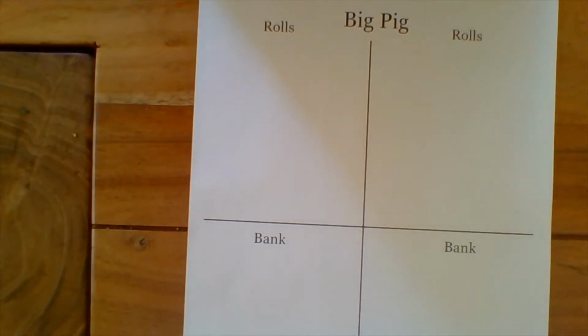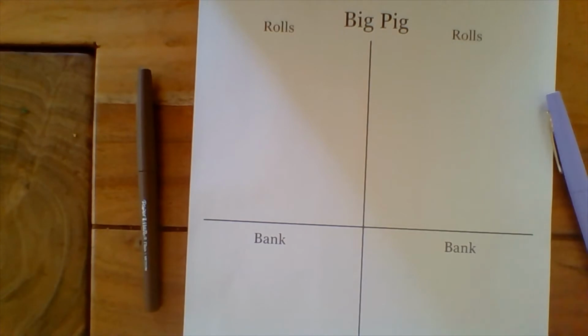Okay, so I've got my game board, and you know me, I'm going to use those 2 colors because I am playing by myself, and then I have my 2 dice. This is where I will record the numbers that I take on each roll. This is where I will record which ones I'm banking, so when I end my turn, okay? So I'm going to go ahead and just play.